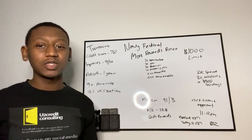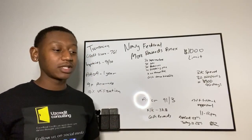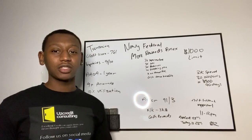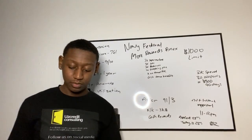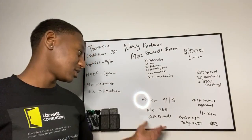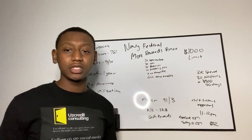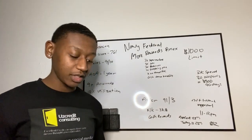So I'm not sure what's going on, but like this card, 91-3 came, I got an increase to 3,000. So even if when you apply for cards you don't get the limit you want, come on now. When you don't get the limit that you want the first time, just get your credit limit increases every 3-6 months, or 2 times a year, once a year. Just do your credit limit increase.